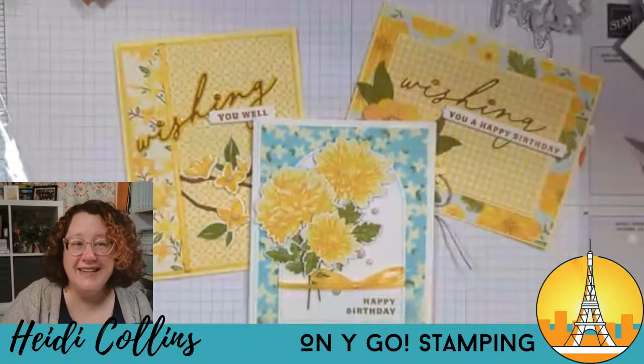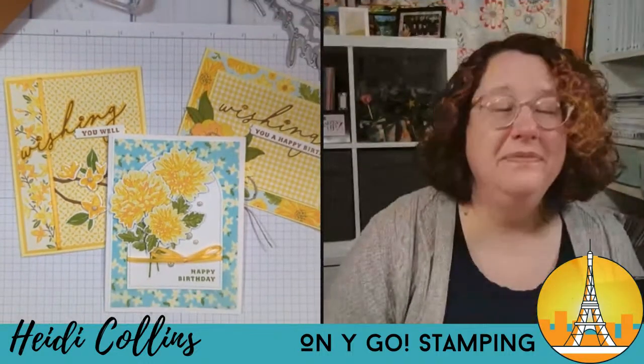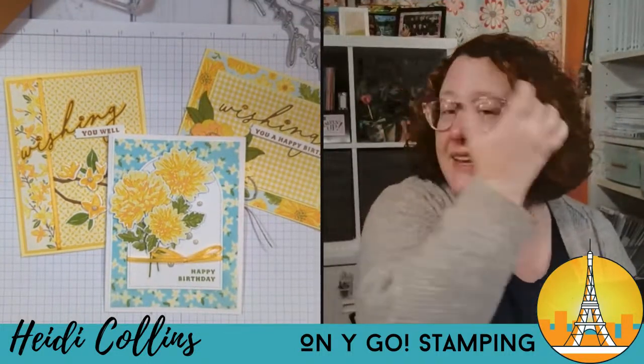Delightful Wishes. I forget the name of this set like all the time. It's so pretty, but I forget the name of it. Anyway, this is the Delightful Wishes. Those are my 3 cards for this evening.